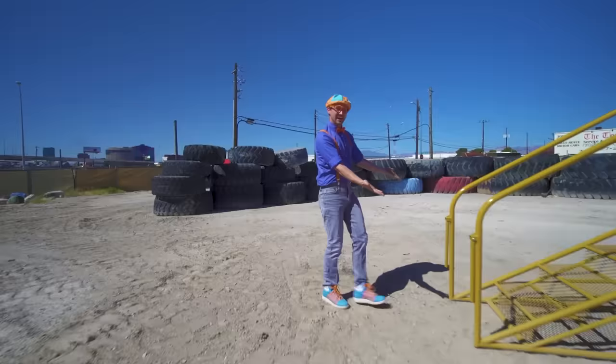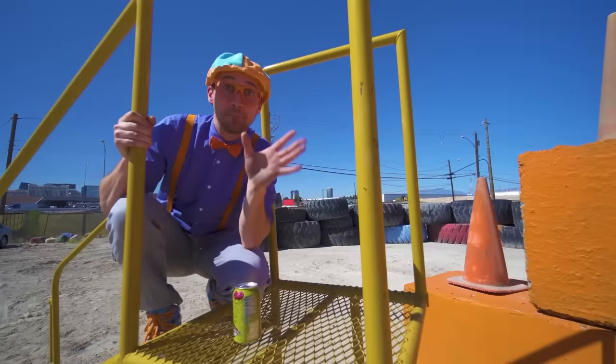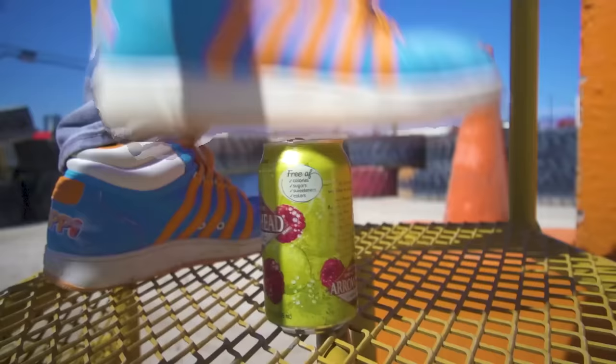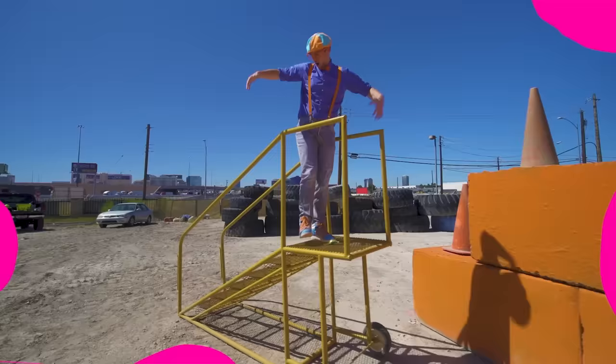Woo! Hey, look! Whoa! Look at what it is! It's a soda can! I think we should crush this, but be sure to never try this at home. And the only reason why I'm gonna do it is because I have shoes on. All right, here we go. Whoa, look at it. It's so small. Woo-hoo! Yeah, I love crushing things.